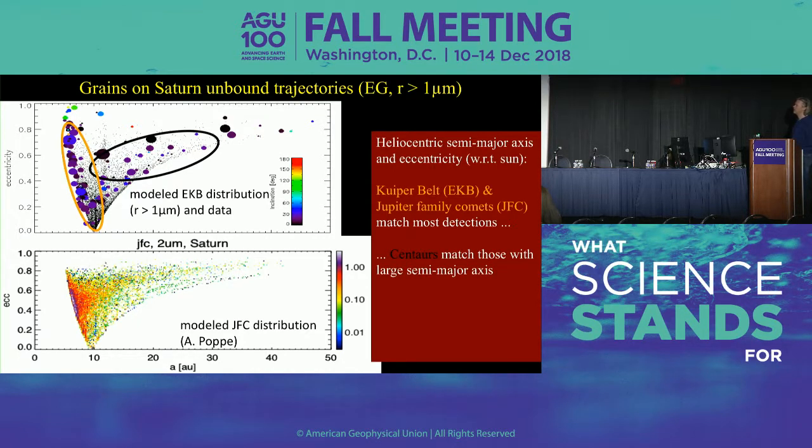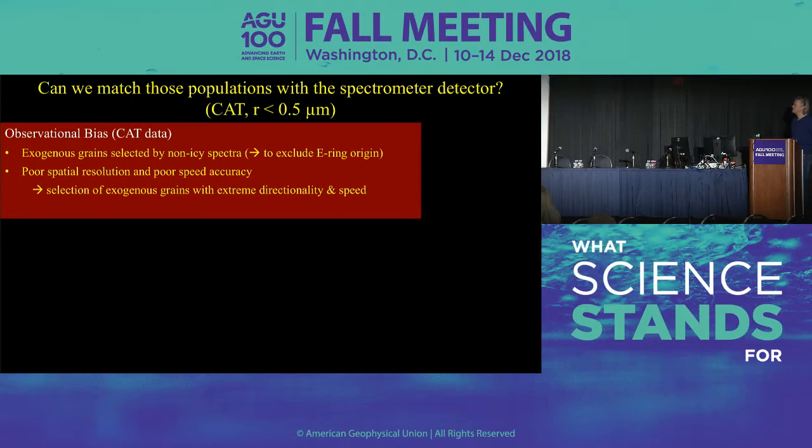need different sources. So these here with large semi-major axes are best matched by Centaur-type comets, and those with the super high eccentricities actually require Halley-type or Oort cloud comets. And now we want to find these different populations with our spectrometer system to constrain the composition of these grains.